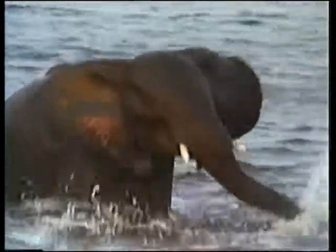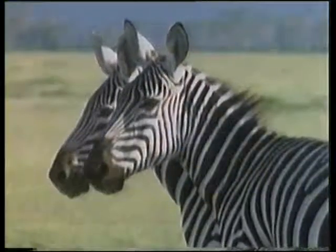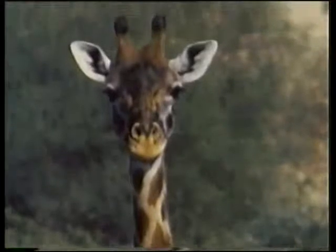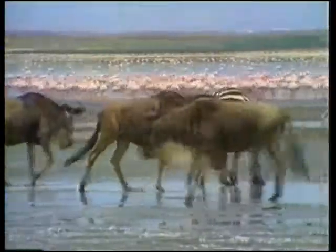Animals that travel. Several kinds of animals live in the world. And each one has different characteristics.